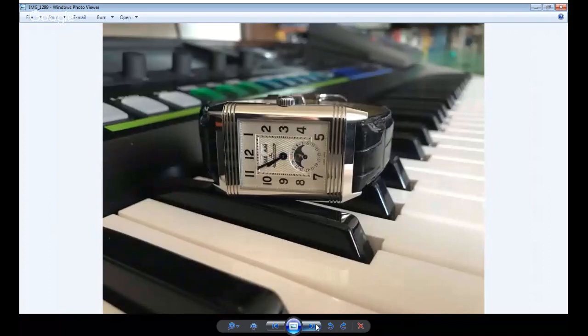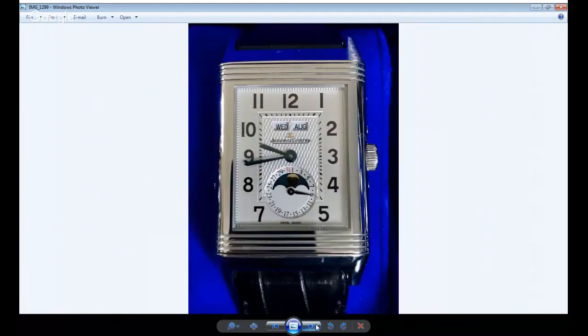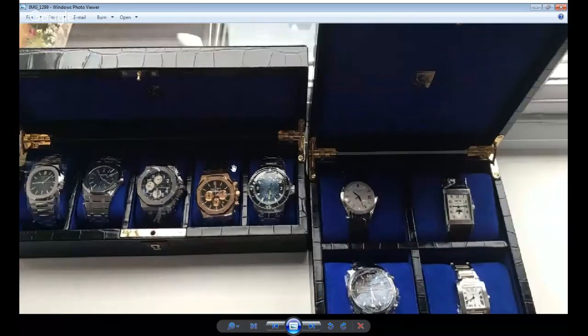It's on the piano. It would have been nice on a proper piano, not an electronic synthesizer. That's the Reverso, my Reverso. Someone did a picture of it. Isn't that beautiful? Sure. Here we go, how's this for a picture? He's also got some AP Royal Oak Offshore chronographs there.